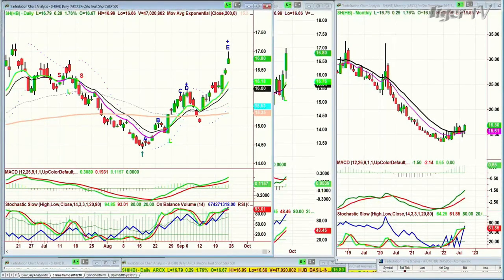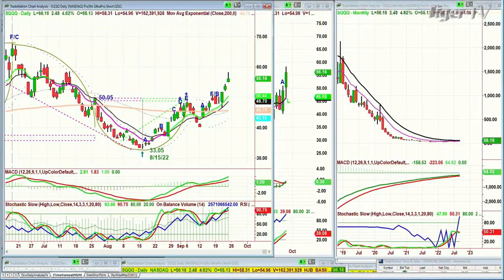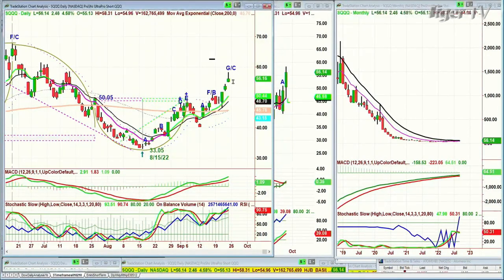If you look at the SQQQ, here we go. This is the inversion, the three times short, the QQQs. You've got yourself a G slash C in the daily chart. But if you're looking at the technicals, the MACD is good. Stochastics at 90%. That's what you look for in a bull phase. Of course, this is a bear instrument, but it's a bull phase. And the 9 is way above the 14. There aren't any signs yet in the QQQs that this is a pretty major turn.